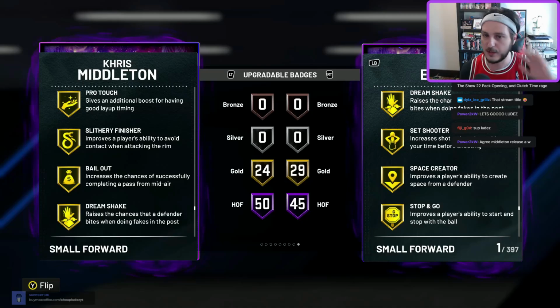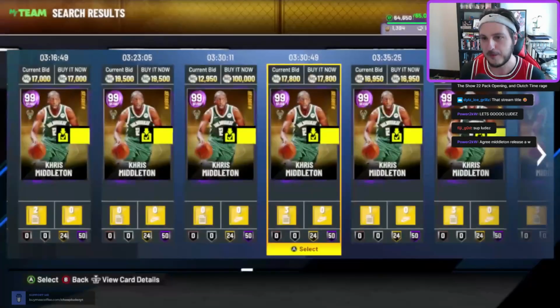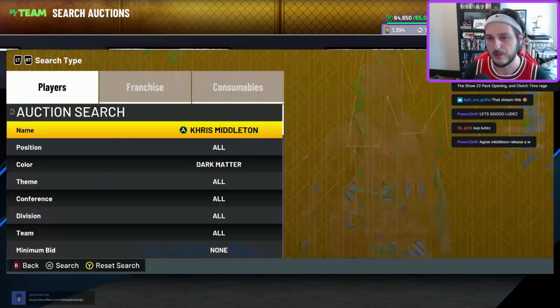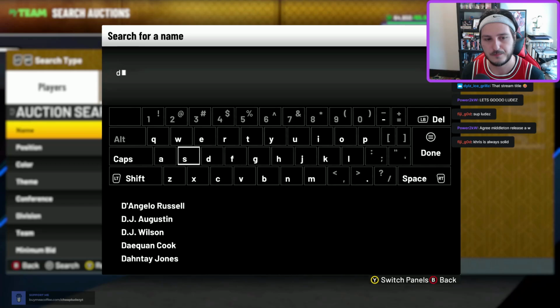Chris Middleton never gets love in 2K, so it's really nice to see a really elite Chris Middleton. And for his price, which is right around 15 to 18K, he may legitimately be the best budget 2 guard in the entire game. So he deserves a little bit of notation here.